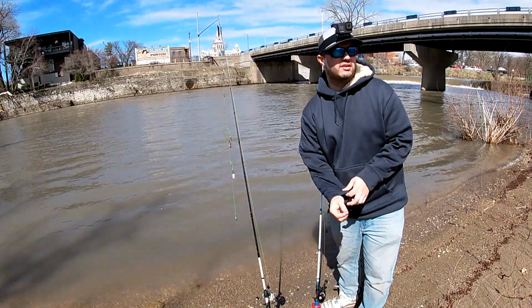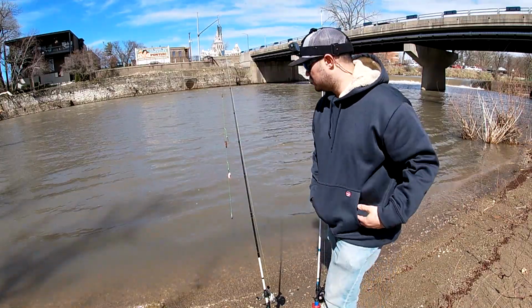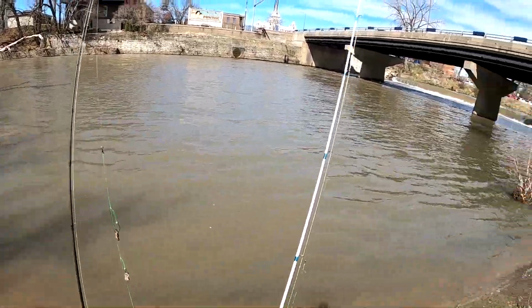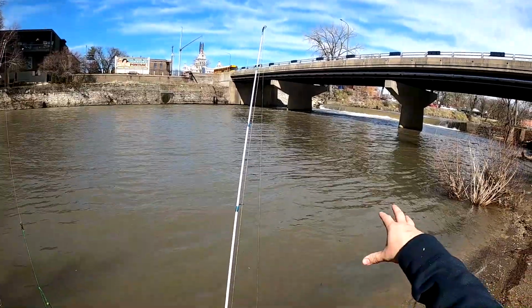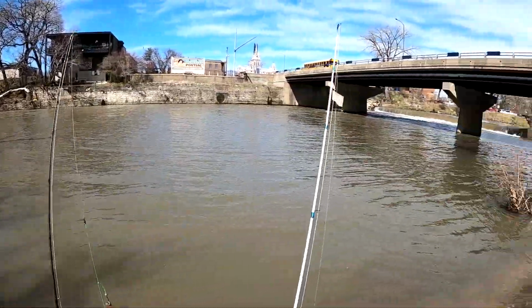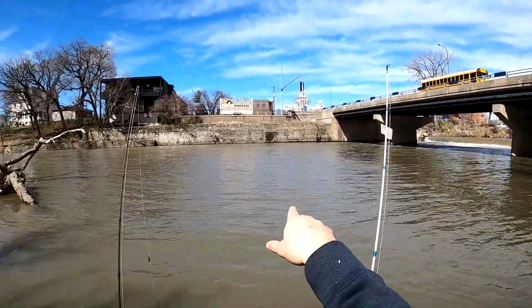All right, last spot, final spot here. Gonna give it a shot. Same rig, same bait, everything. We're just below a dam, and really slow and shallow in this pocket right here until you get out to the more of the middle.